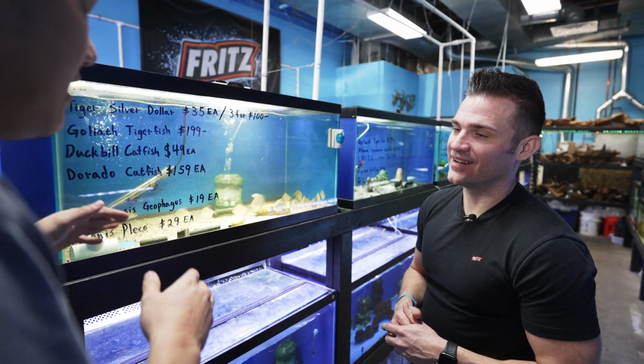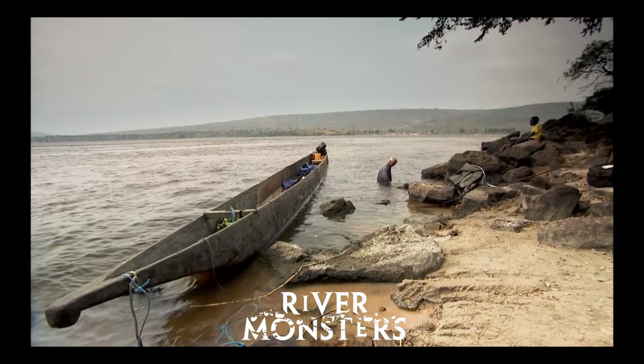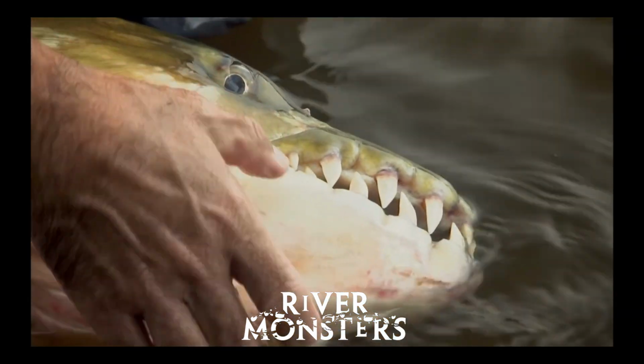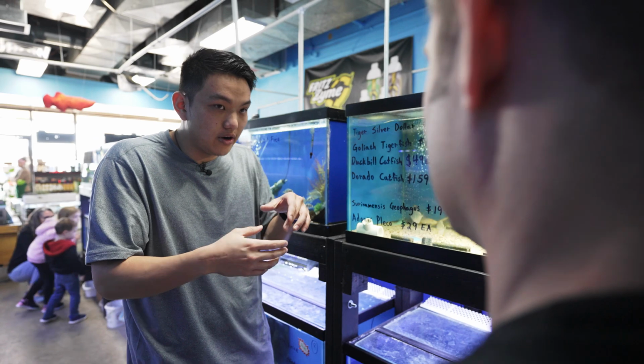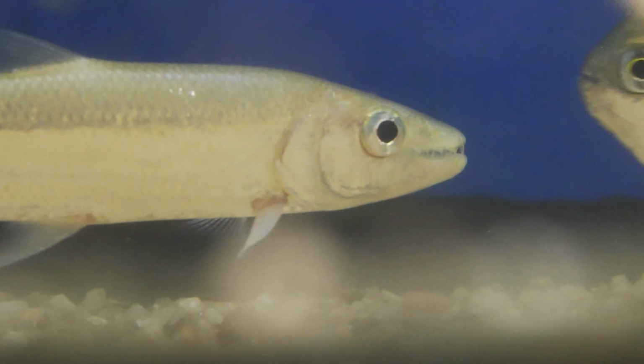These do require very high flow conditions since they naturally live in very violent flowing waters, and that is actually what helps them grow the fastest as it gets them stronger. But in general, they just like really high flow because that's where they like to swim against the current.